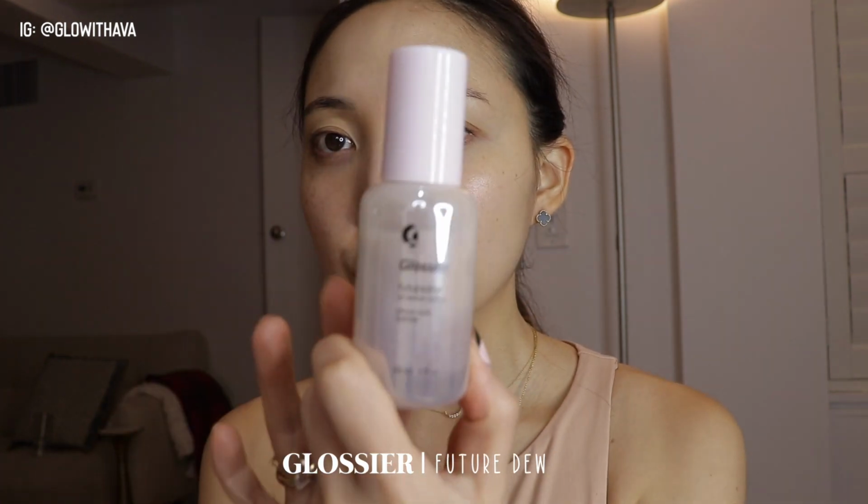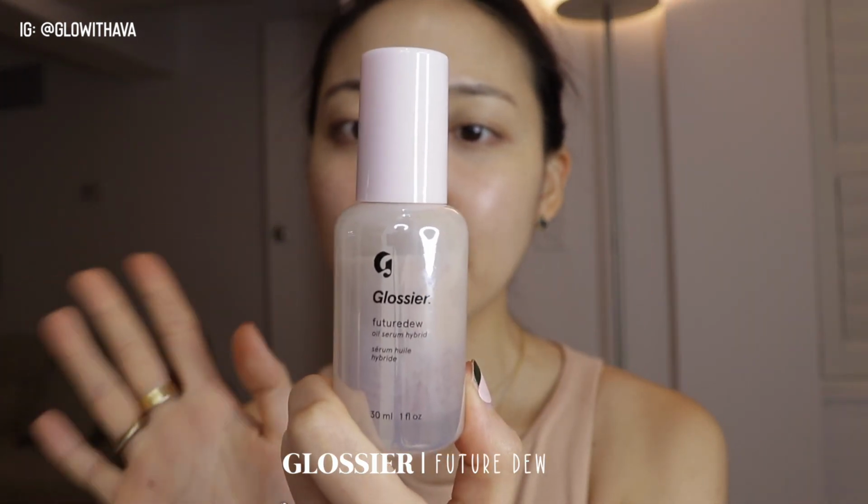So this is how I'm going to start off my makeup. Now, the primer that I'm going to be going in with. I've been testing out a lot of primers lately, and the Glossier Futuredew has been all the hype lately, but honestly I'm not sure if I really like this. It's an oil serum hybrid, so it gives you that nice glowy look, but I'm not sure if it wears well throughout the day as my skin gets a little oilier. This is still on the tester, but I'm still not really sold on it.